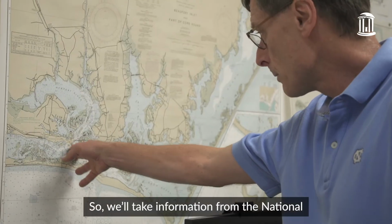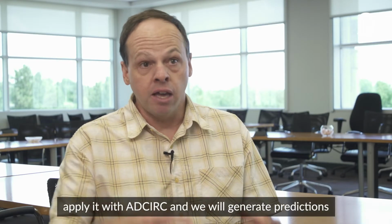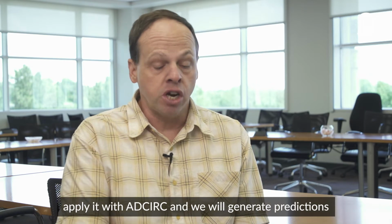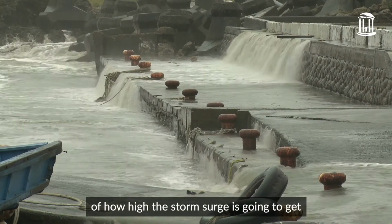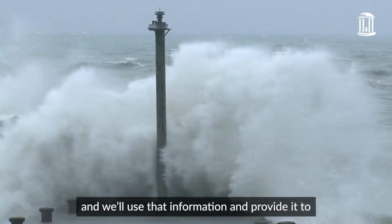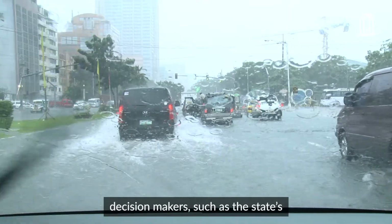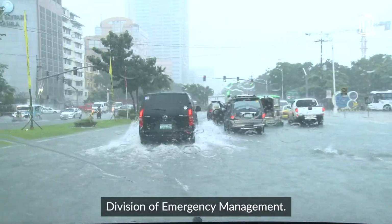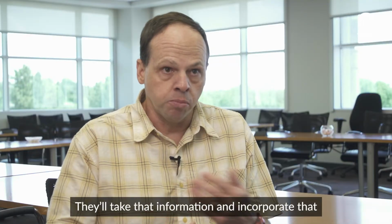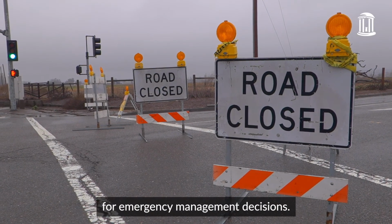So we'll take information from the National Hurricane Center, for example, and we will apply it with ADCIRC, and we will generate predictions of how high the storm surge is going to get along the North Carolina coast or any other coast. And we'll use that information and provide it to decision makers, such as the state's Division of Emergency Management. And they'll take that information and incorporate that into their decision making in real time for emergency management decisions.